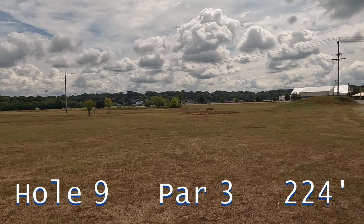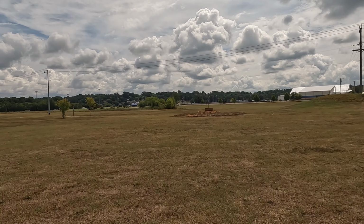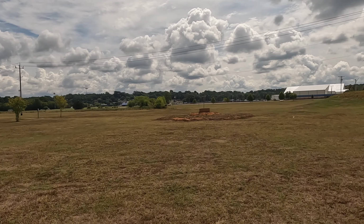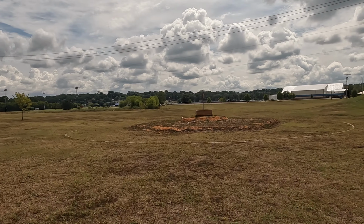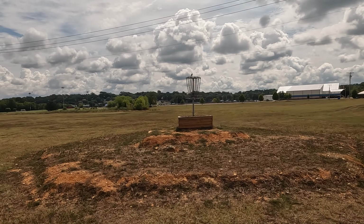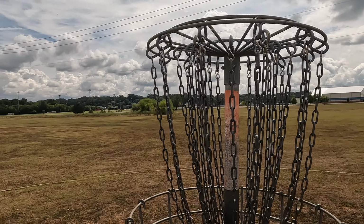Hole 9 is a 224-foot par 3 that plays as an island green. The perimeter of the island is circle 1, so you do have to get it pretty close. And just be careful of those putts because you might wind up going out of bounds on your putt. But once you finish hole 9, hole 10 is to your left.